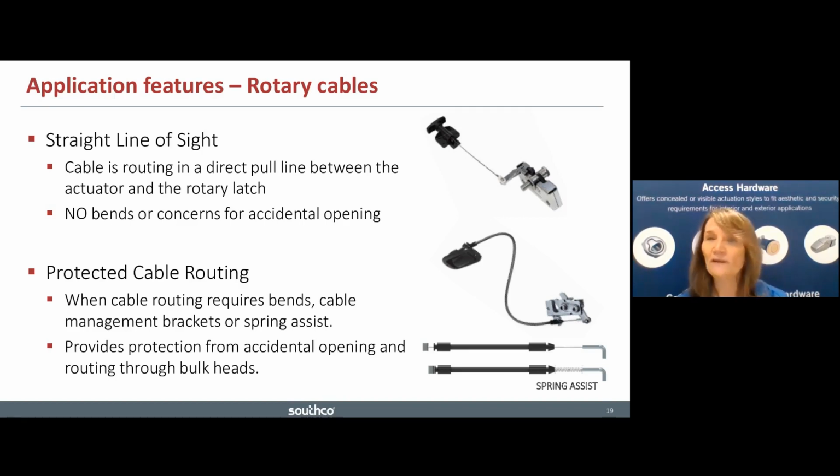Talking about the cable that connects the actuator to the rotary latch, we have a couple options. One is a straight line of sight. It's really just a cable itself with a couple of fittings on the end to be able to attach to the actuator and the rotary latch. And these are used if the cable is routing in a direct pull line between the actuator and the rotary latch. So that's where there's no bends or any concerns for accidental opening, something catching on the cable, for example.